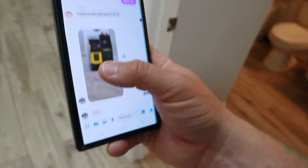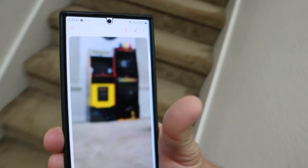Next pick. There's the picture. Wait a second. Okay, I took a picture of like the corner of the box. They're looking for Sebastian, so they're not looking for me. Sebastian, oh, I know where he's at. He's by the video games. Come on, he took a picture of the video games.